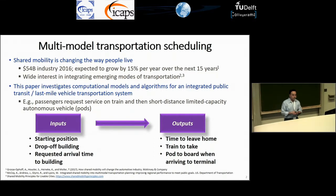The shared mobility world is growing, and it's changing the way that we're going to live, of course. You can look at all these studies that have really staggering results. I mean, a $54 billion industry in 2016, expected to grow by 15% every year over the next 15 years. So there's a lot of work here. There's wide interest from lots of stakeholders, policymakers, researchers, and the like.